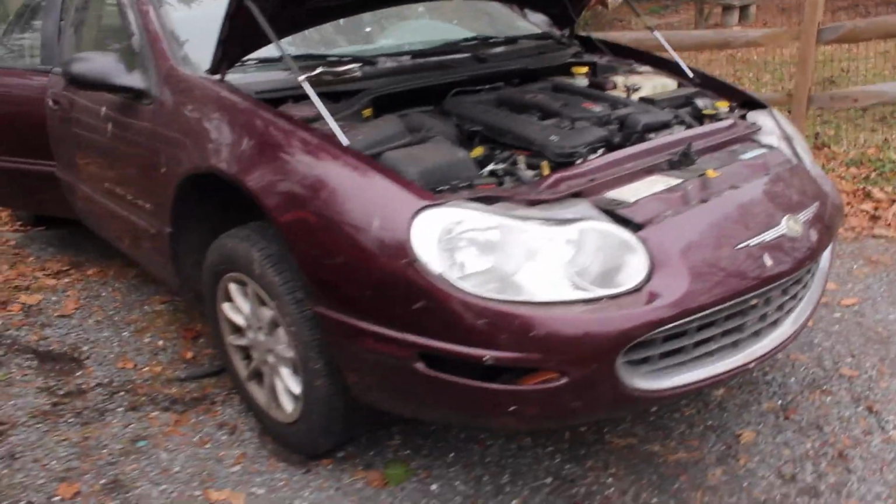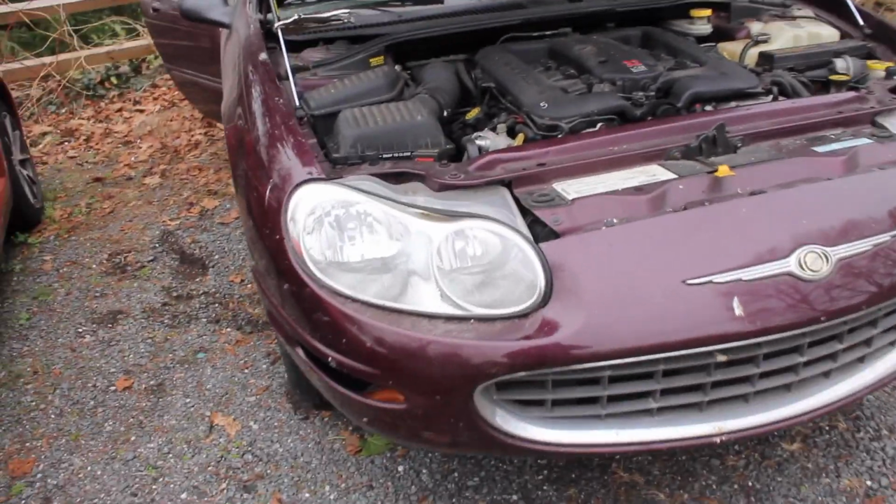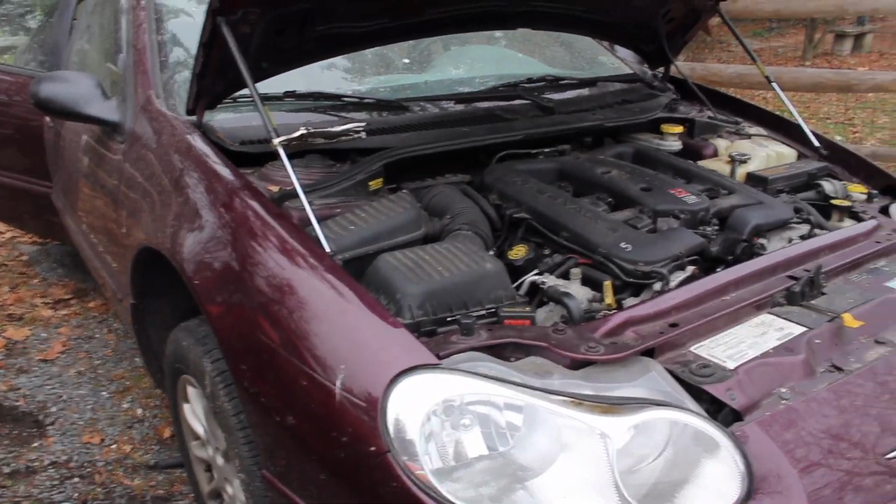Alright, we finally got the hood secure here. Got the car jacked up a little bit on this side just so I can slide under, do the oil change, and get this marker light back in there. And then to get the battery, I'm going to have to crank the wheel just a little bit so I can get in there and get the little fender liner out, which I'll show you now.